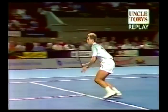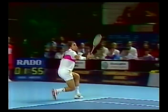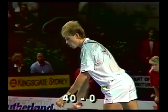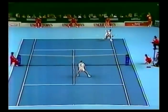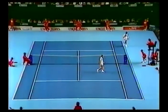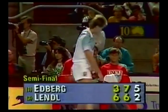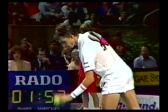A good, neat first volley here. Not trying to hit an outright winner, just trying to get himself in good position. Lendl went for the lob. Edberg picked it. Well, the first serve from Edberg is telling the story in this third set. He leads 5-2. 2-5.